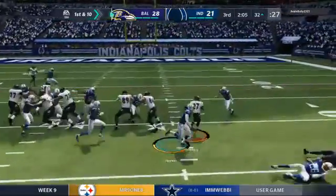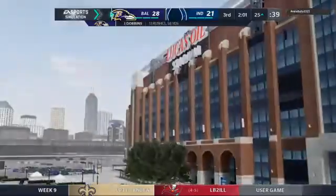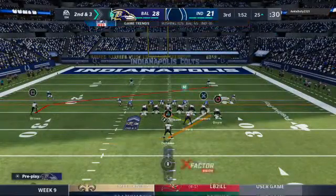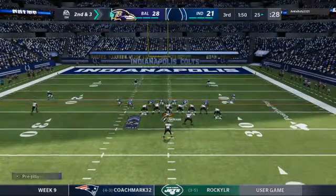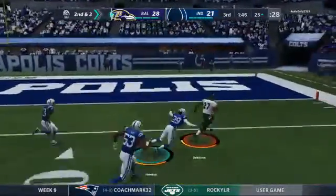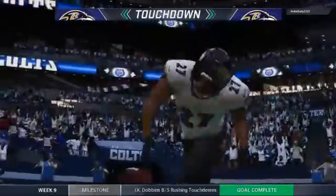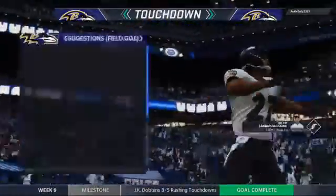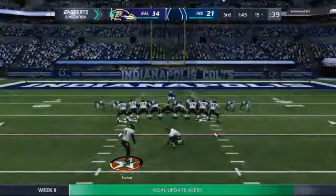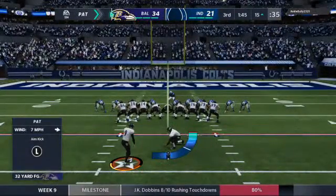Now a handoff for Dobbins. 7 yards on the pickup there, and it'll leave him with a 2nd and 3. He was brought down by Tavon Wilson. Another run here with Dobbins. He'll have a first down inside the 10. And he'll take it into the end zone for a Ravens touchdown. Baltimore. J.K. Dobbins with touchdown number 8 on the year. And the Ravens will add on to their lead.